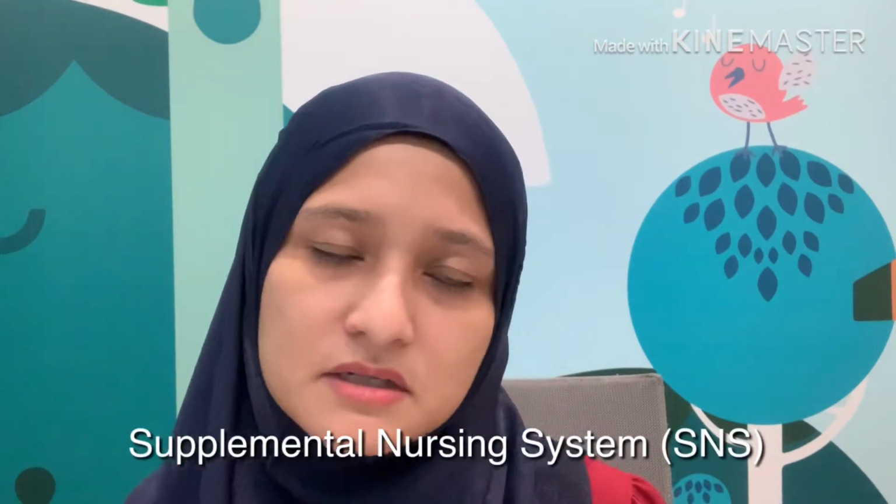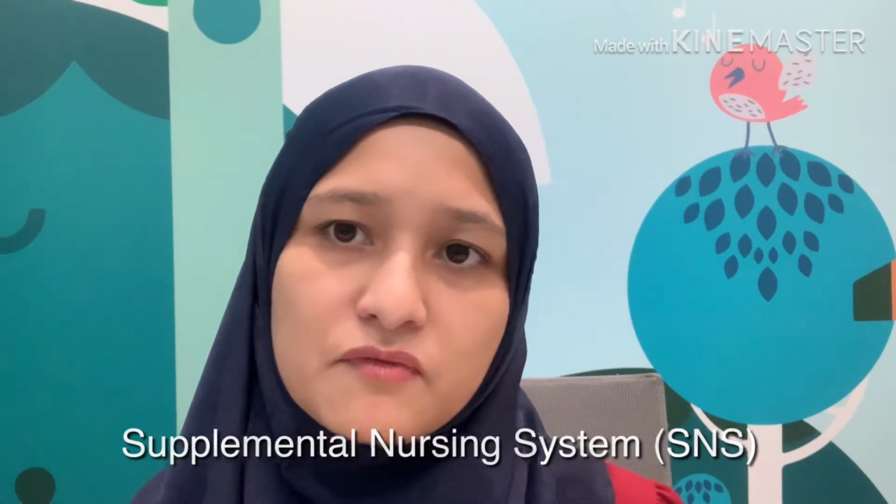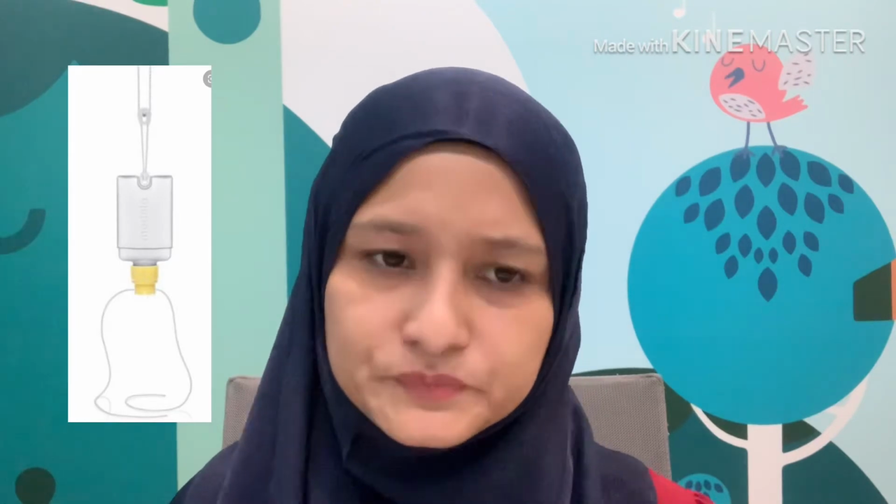Next, when the baby is breastfeeding, you can drop a few drops of milk on the nipple using a syringe or a dropper. You can just put it at the side of the baby's mouth. So as the baby is breastfeeding, the baby will get a taste of the milk as well, so the baby will be happy to continue breastfeeding. Alternatively, you can use a supplemental nursing system or SNS. You might have seen it before. I will try to put a photo of it in this video as well.